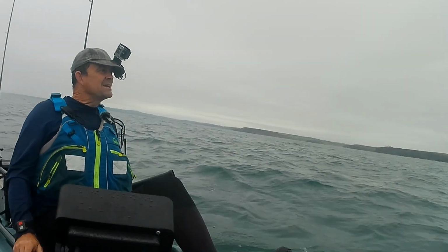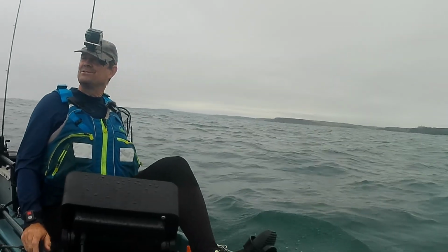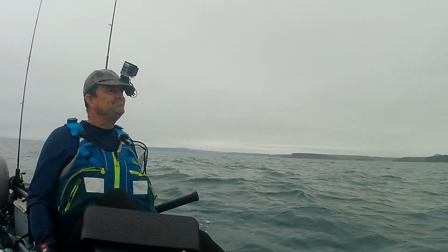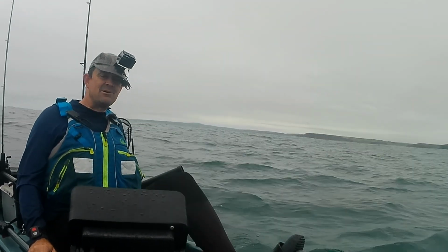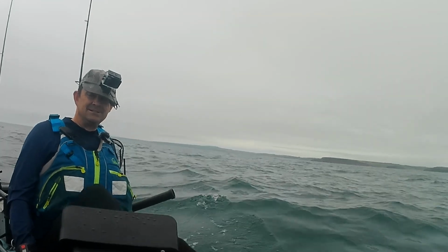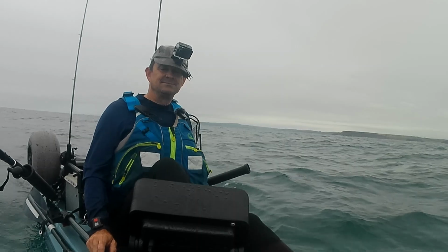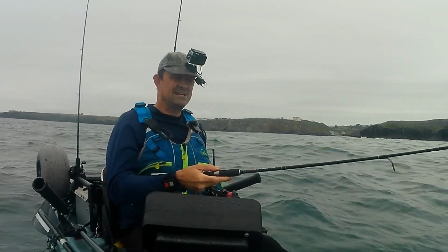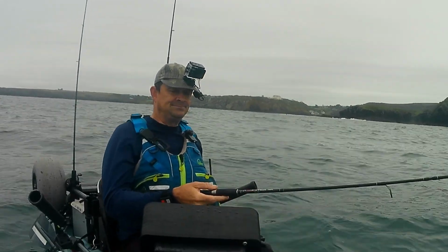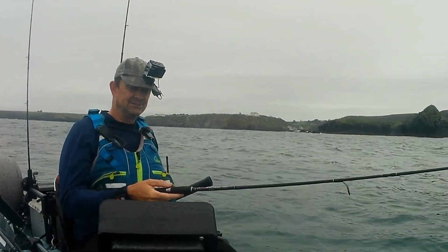Right, I'm coming up to that peak, which might explain why the swells are pretty big here. We'll see if we mark anything on it, and then I'll drift back over it. Right, going to drift that peak again. I kind of missed it that last time, but had a couple of digs, no fish. Let's try again.